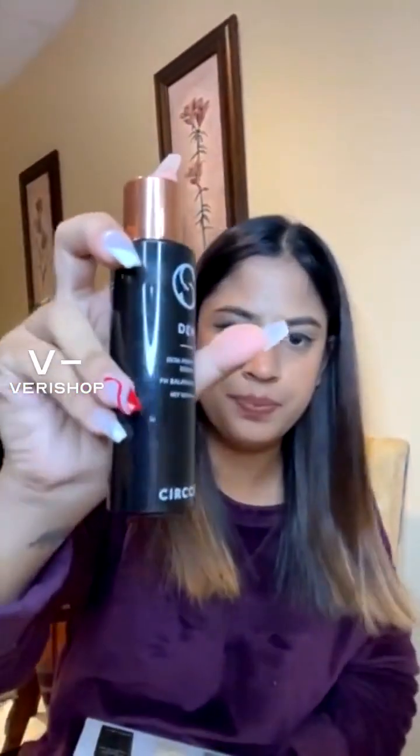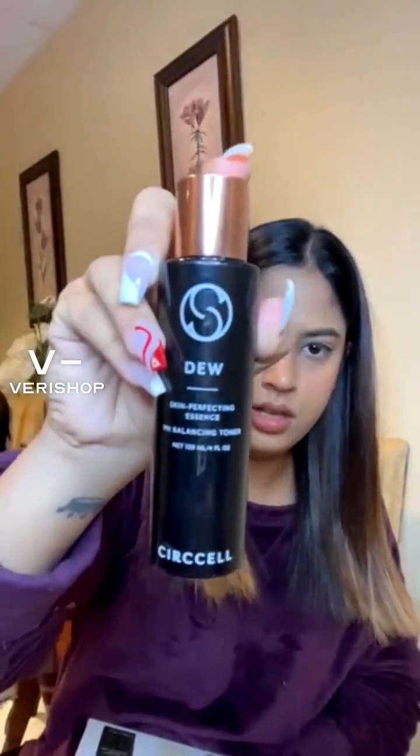And this is the essence. It's called Dew. It's called Skin Perfecting Essence. I like it. I love it, actually. I used it at least for a week straight when I got this product, and I pretty much loved it. I used it every single night, and it felt very refreshing. I liked it on my skin.